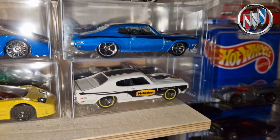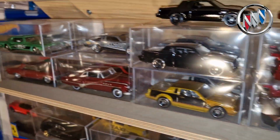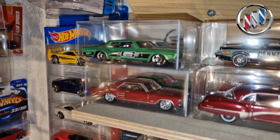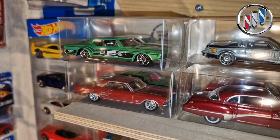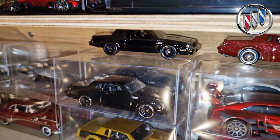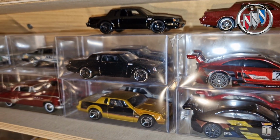Over here we got the Buick GSX from Hot Wheels. And of course the Riviera, as well as the Roadmaster from Johnny Lightning, a car from 1948. Then there is the Buick Regal. Hot Wheels made the Grand National as well as the GNX, which we know from the fourth movie of Fast and Furious.